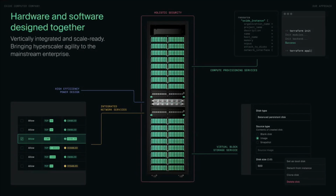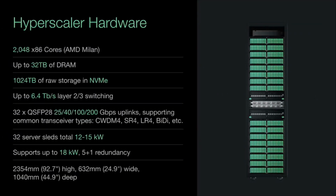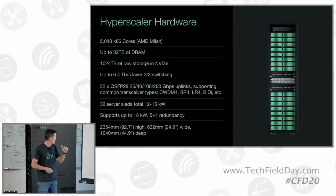That's right. The system, again, it's easy to concentrate on the hardware because it is very tangible and physical. But really a lot of what is built in here is in software. We're doing more in software than hardware. Just at an aggregate, you've got over 2,000 cores, and our first generation is built on AMD Milan, up to 32 terabytes of DRAM, a petabyte of NVMe. There's an elastic storage service, which we'll talk about in a moment, that stores everything in triplicate.